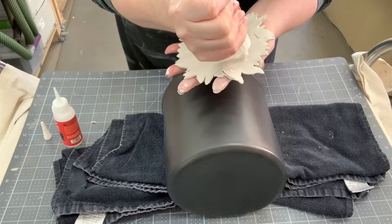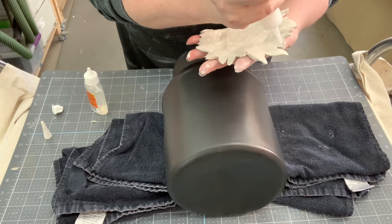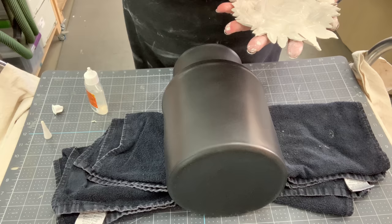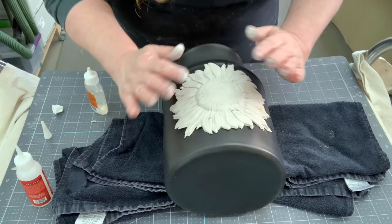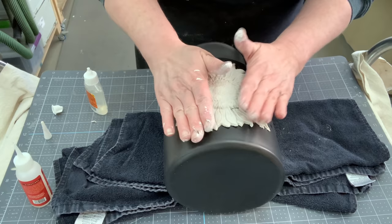To glue it on, I'm just going to use a combination of Gorilla Glue in the clear, and then I'm going to use the CA glue. The Gorilla Glue takes longer to dry, and the CA glue dries in like 15 seconds if I would use an accelerator. But I always choose not to use the accelerator, because it actually will mess up the paint itself. The chemical reaction between the spray paint and the polycrylic and the sprayer doesn't always work out so well. So I want to make sure that I just use the glue, hold it for 15 seconds, and then once I apply it, I set this off to the side until it is adhered and the clay starts to dry.